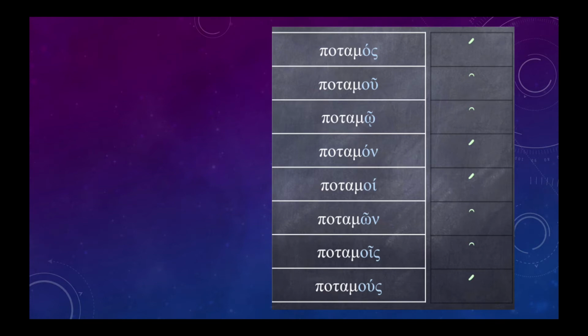So here we have potamos, which has a final syllable in acute, and it's masculine. And here we can see that it's acute, circumflex, circumflex, acute, acute, circumflex, circumflex, acute.